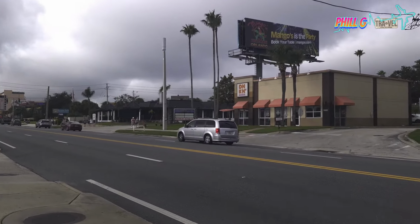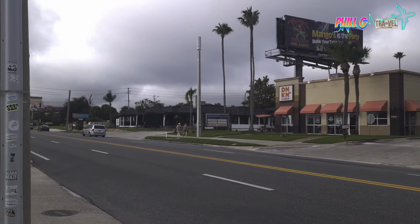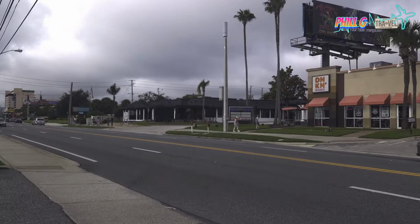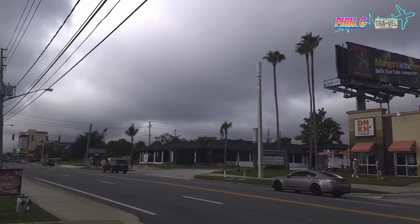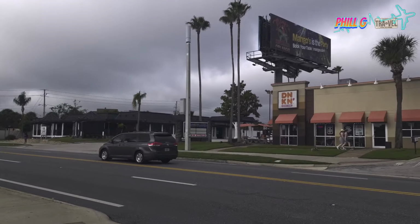International Drive. And to our right, we have Dunkin' Donuts. Yeah, one of the places I like going to, buying donuts. I buy a dozen usually for my room. And what I like about Dunkin' Donuts is the price on the board is the price you pay. It's a very simple thing, America. Just put the tax on straight away.